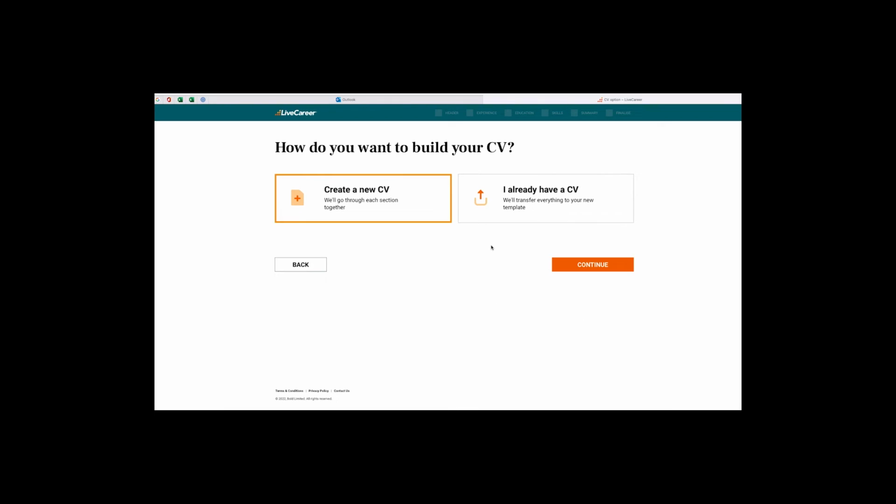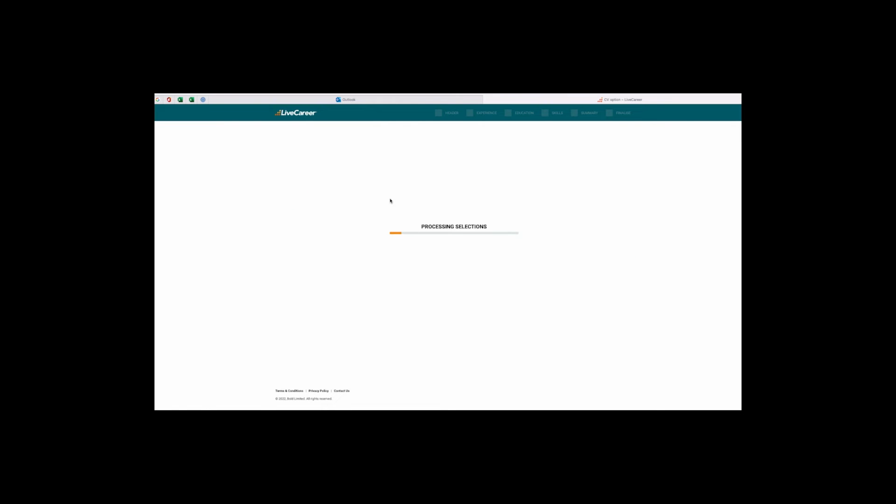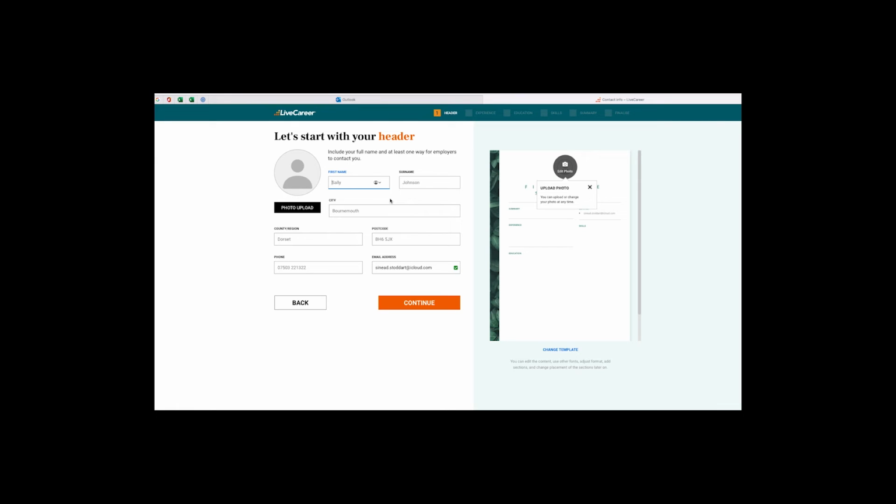If you've already got a CV, you can upload it into the document, but that can be a bit confusing at times, especially when you might have done a layout differently to this template. So you could just create a new CV. So very nice, it's trying to tell you about your header. It does want you to upload an image on this one.